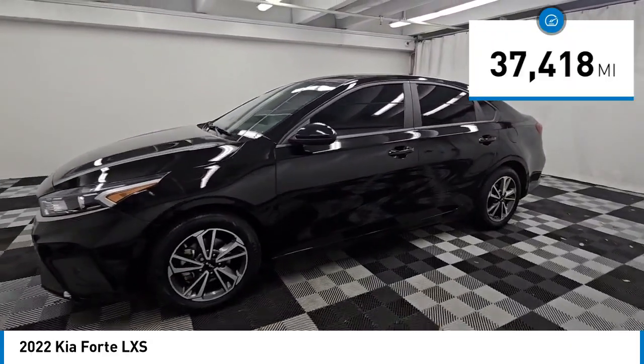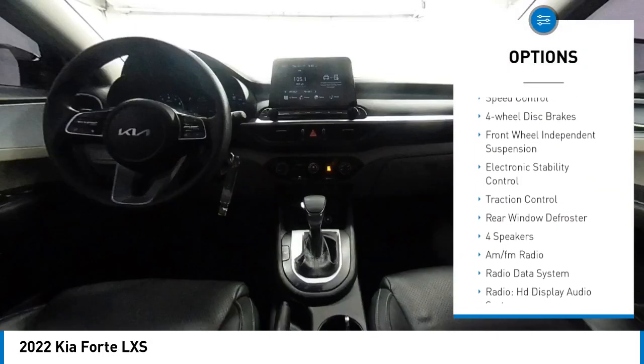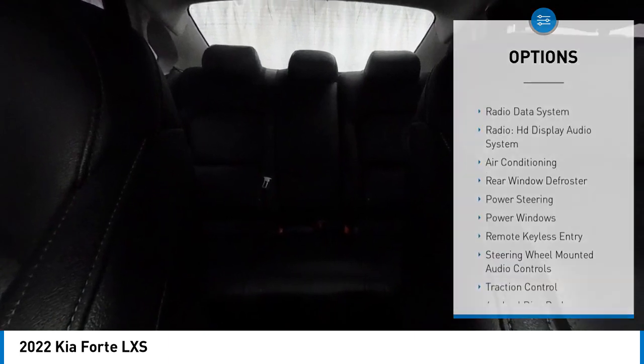Here are some of this vehicle's great options: alloy wheels, brake assist, remote keyless entry, speed control, four-wheel disc brakes, front wheel independent suspension, electronic stability control, traction control, rear window defroster. If you like it online, you'll love it in your driveway. Take it for a spin today.